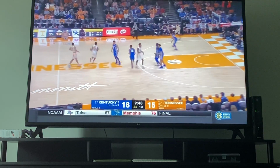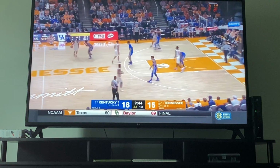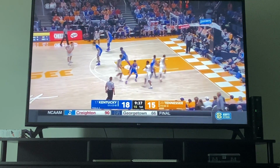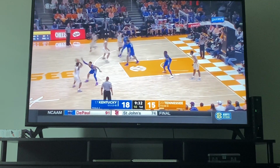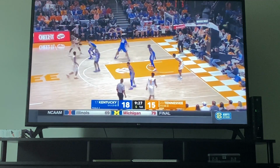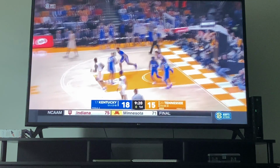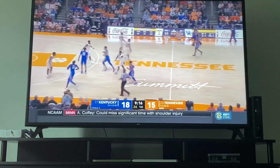No numbers for Tennessee. Schofield went into the photogs. Offensively, that's on Quade Green fighting over the screen. Shot clock at 2. Williams fading away, has it blocked. Washington got his hands on it. P.J. Washington playing great on both ends of the floor.